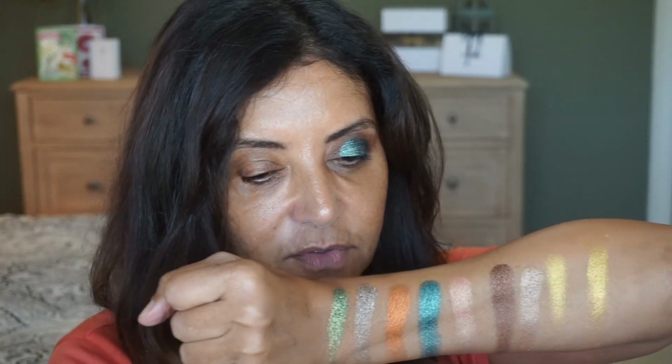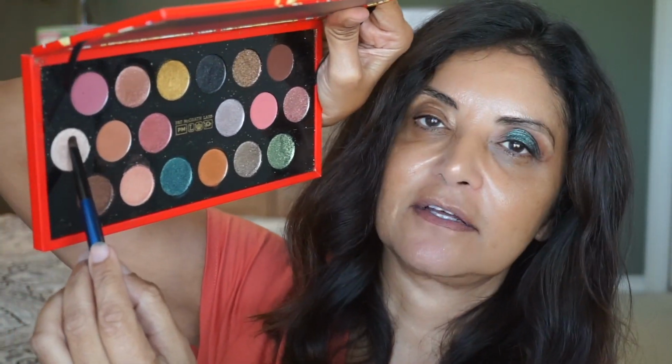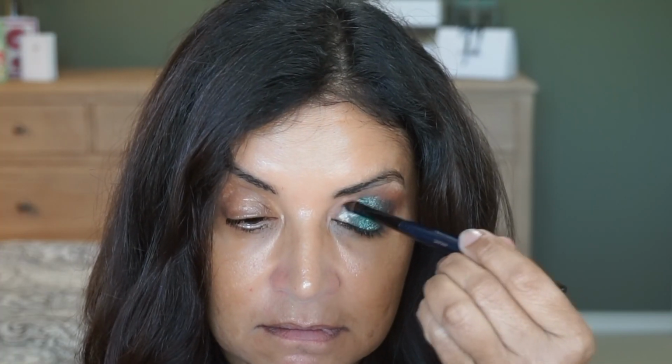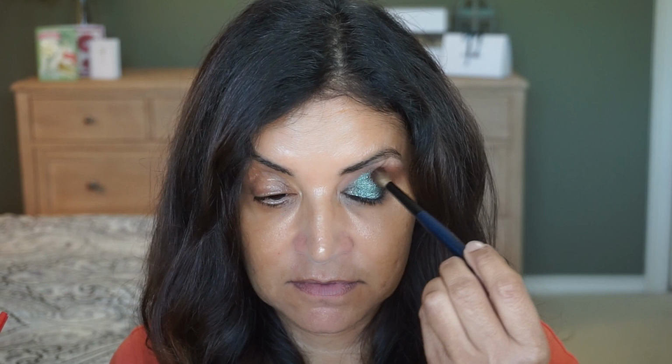See what I can put in the inner corner. All right, let me go with this one. This is the Flat Definer, and let me go in with Galactic Glow, this one. Place that in the inner corner. Oh, let me tap it off. And then going back with the first brush, just a little bit. Blend it all out. I think that's all I'm going to do with this look. I do see some fallout with the shade Nirvana. Yeah, I do see some fallout there.